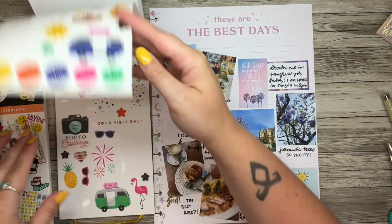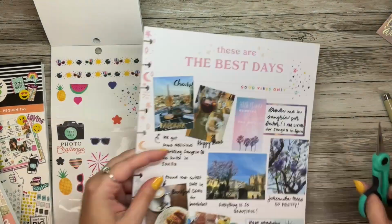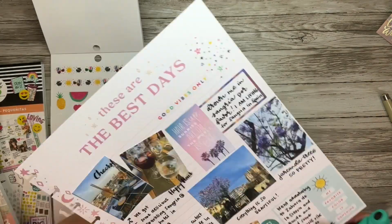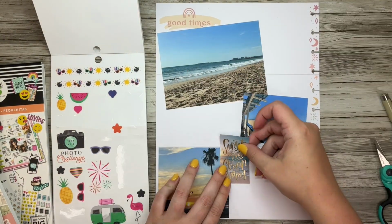Learned what those were called just from sending a picture to my dad, which was fun. All right, I think I'm wrapping up this page here. All right, moving on to the back.